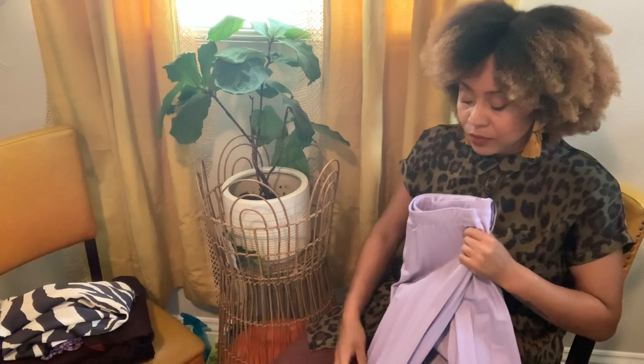I also have a couple lavender tops if I wanted to do just, what's the term I'm looking for? A monochrome look, girl. That's what you could do. And I love lavender, guys.